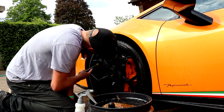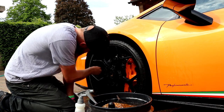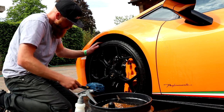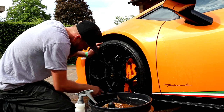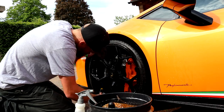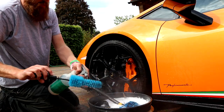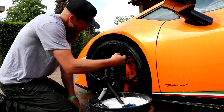In short, carbon ceramic rotors are porous, meaning that anything that comes into contact with them in liquid form will actually soak deep inside the rotor. You do not want to use any type of gloss enhancing, wax inhibited or iron fallout product on vehicles like the Huracan Performante, because you could in fact ruin those rotors. I dread to think how much they cost to replace. My guess is the best part of 40 grand.